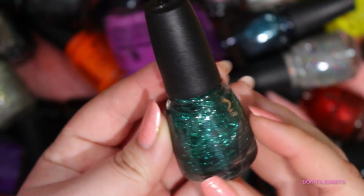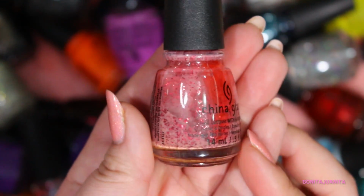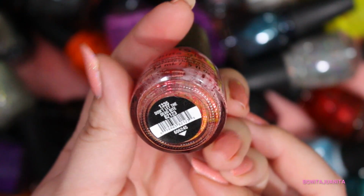I love this one. I'm keeping that. This one is Pining for Glitter, a really beautiful emerald green. I'm keeping that one. This one I'm definitely getting rid of. First off, it looks revolting. Like, this looks nasty. This is Don't Let the Dead Bite.